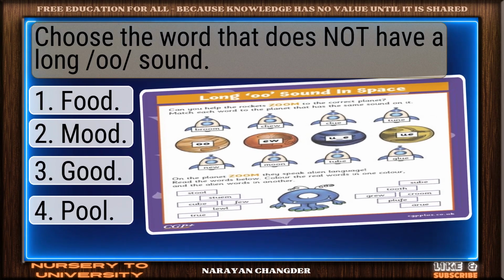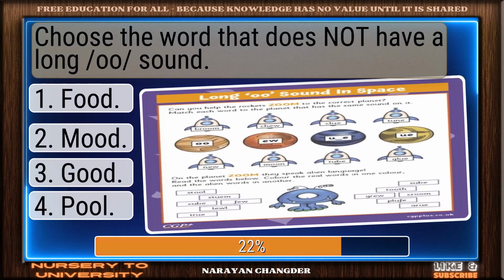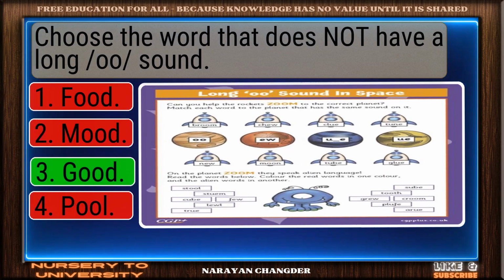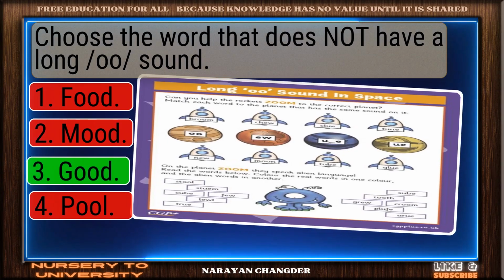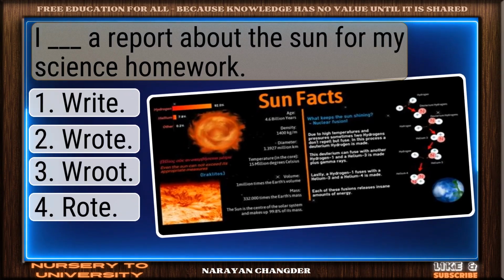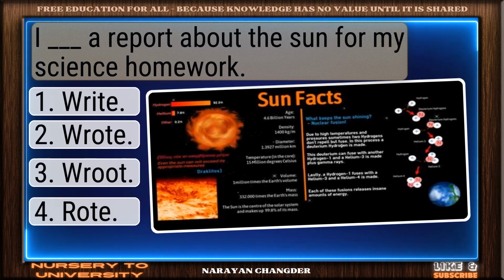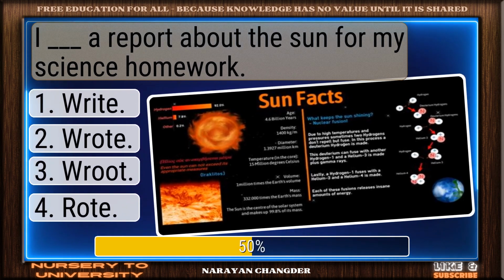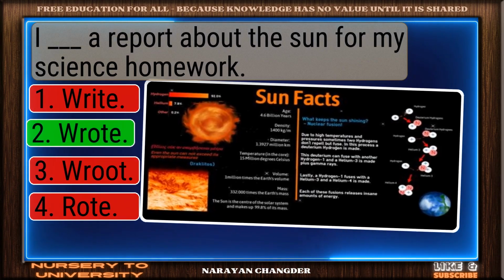Choose the word that does not have a long oo sound. You're right. Good is the correct answer. I dash a report about the sun for my science homework. Sharp thinking. Wrote is the right choice.